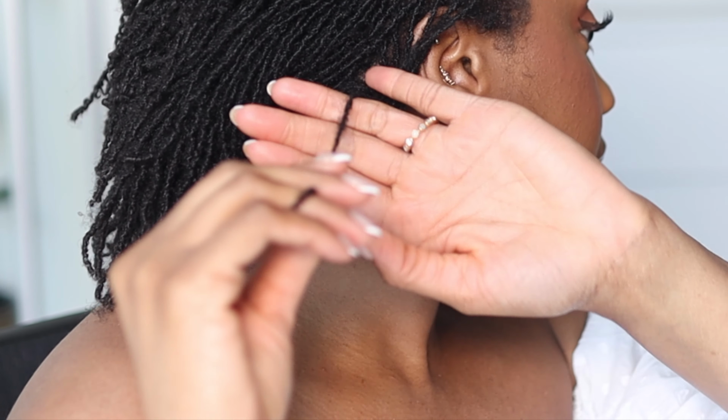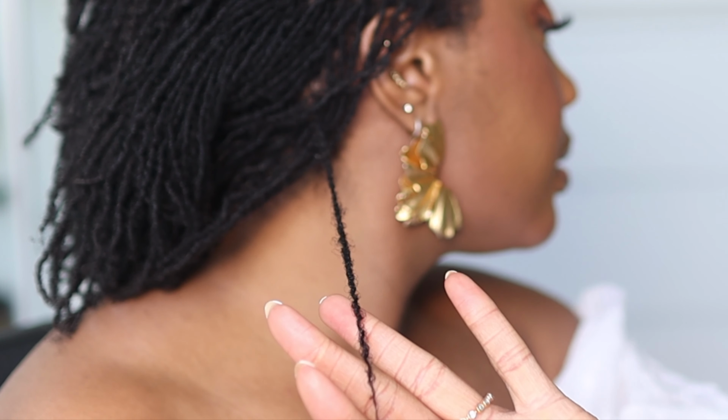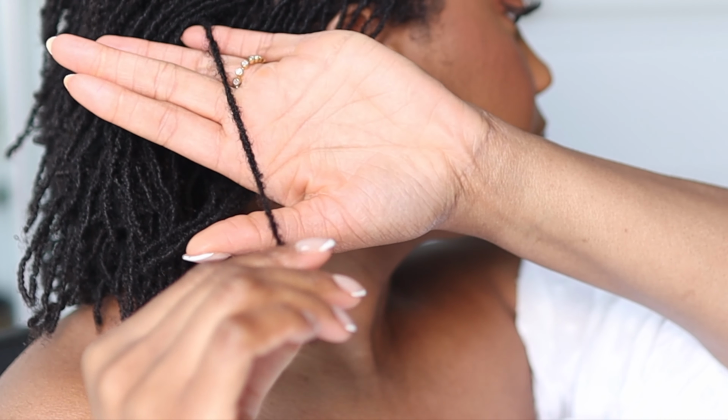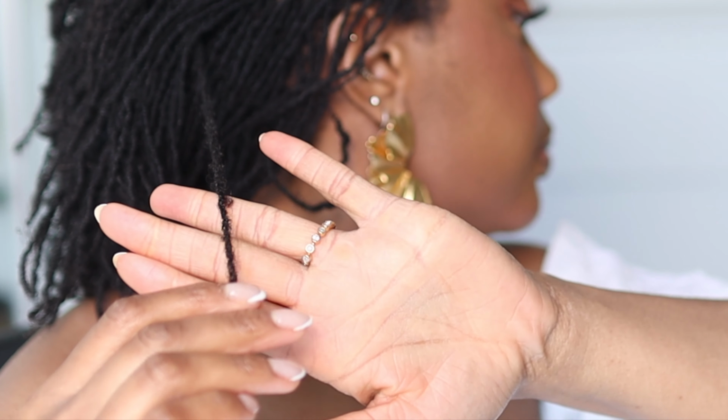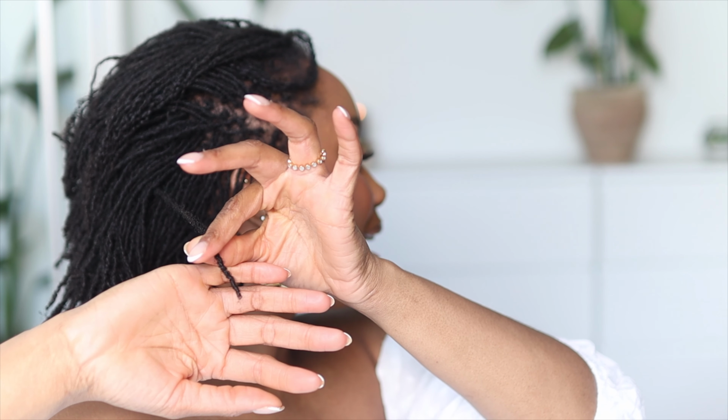So I know in my last video I showed you guys some close-ups of actual locks, so let's do the same. I'm gonna take some from the back because that's where they've matured the best. Still have my curly ends though. The ends really are not budding. That one lock I showed you is the only bud that I know of anyway, and it just hangs on for dear life.